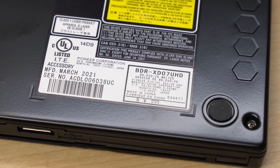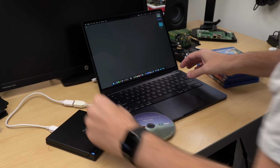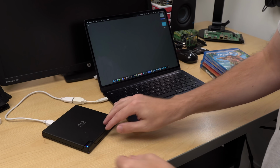You could hack firmware on a cheap drive, but I spent a few more bucks to get this, the Pioneer BDR XD07 UHD. I like two things about it. First, if I plug it directly into my Mac, I don't need another power plug. And second, it rips 4K Blu-rays without any hacks. I used to use this old Plextor drive, but it doesn't work with 4K at all. But a drive like this would work fine for normal Blu-ray discs.